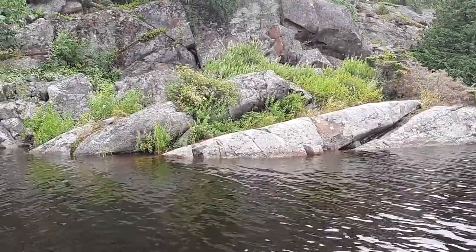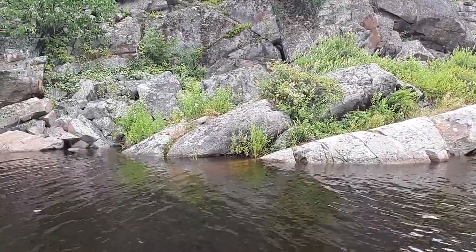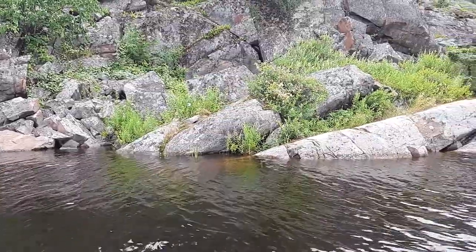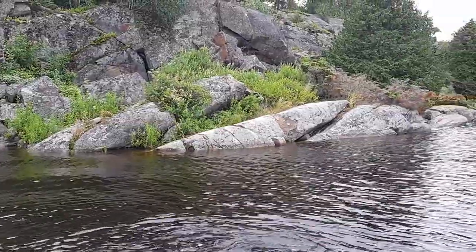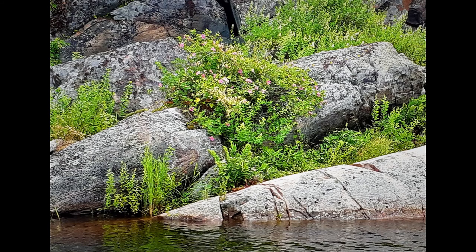Beautiful, eh? One of those rocks looks like it's ready to come down any minute. Look, this whole face came down not that long ago. So it's hard to see here, but in colors of green, gray, and brown, pink flowers showed up so beautifully.